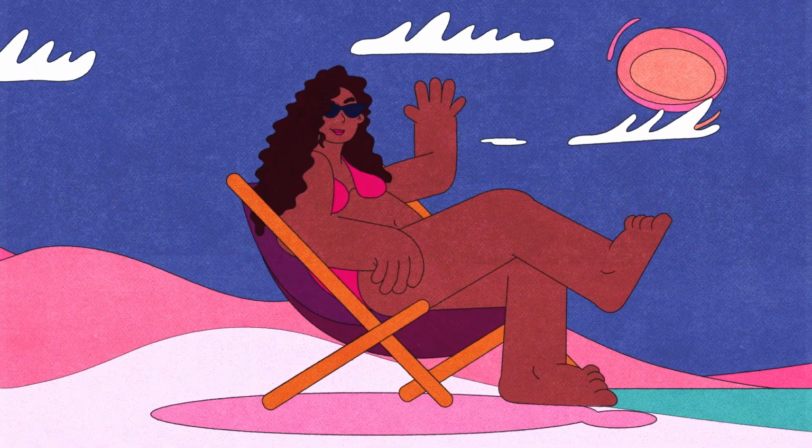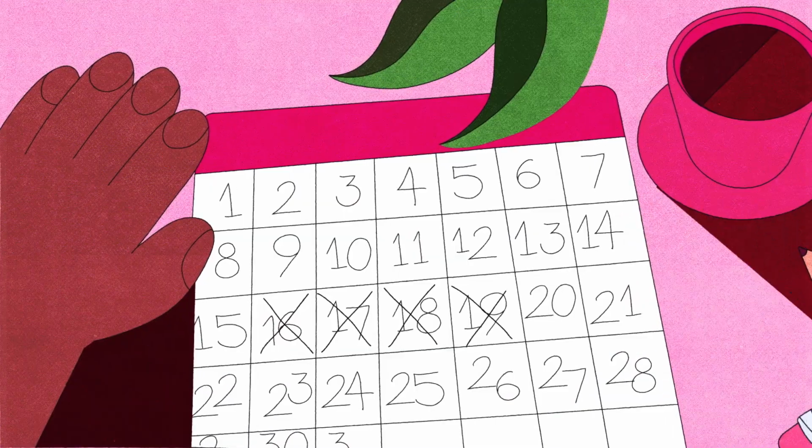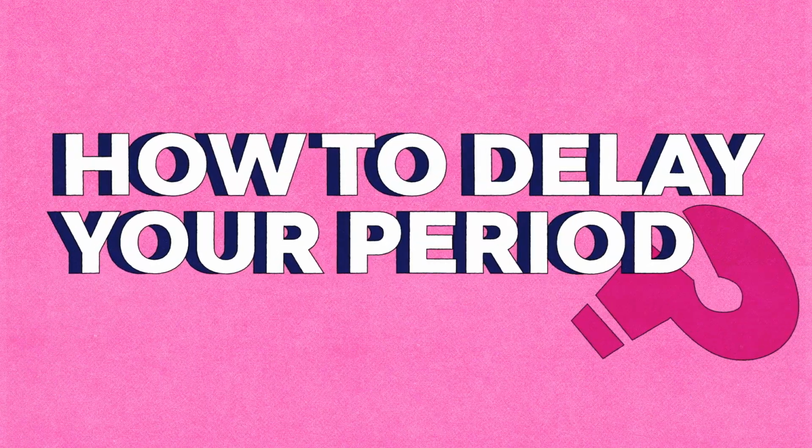Periods are natural, but they can come when we least expect them. But if you know your dates, you might be able to tweak them if you want to. How to delay your period.